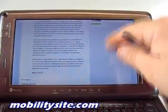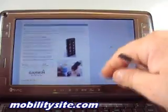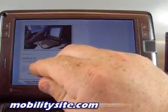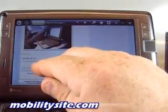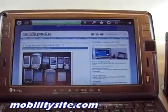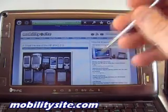This UI's got a little thing called flicking too. I forgot to show you that. You can flick your finger and move quicker, and you can actually click on stuff on the screen. Page 3, I went with too many pages. As you can see, it's pretty quick though.